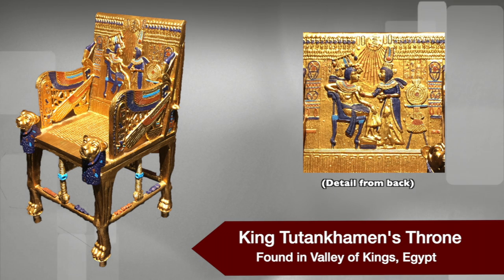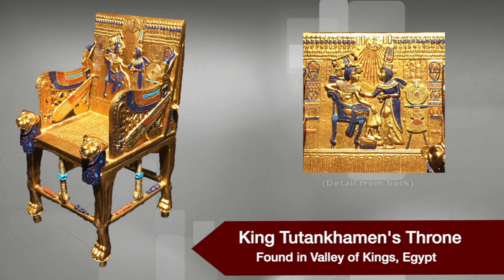The back of his chair shows King Tut seated with his wife, who anoints him with perfume, while Aten shines down on them. This miniature replica of King Tut's throne shows his power, authority, status, and wealth. The original was made of wood, covered in gold, and adorned with silver, colored glass, and semi-precious stones. One thing to note is that the Valley of Kings was the more discreet burial grounds of the pharaohs, because at this point pyramids were no longer used. However, grave robbers still raided almost every tomb except King Tut's.